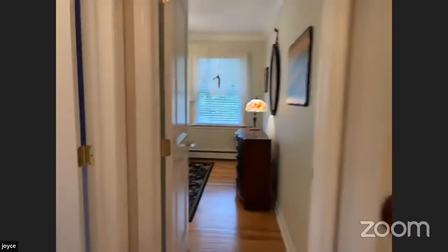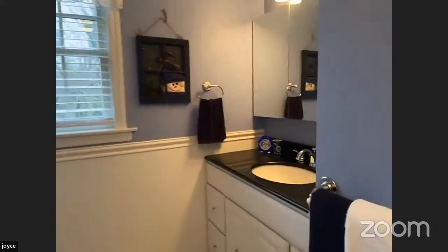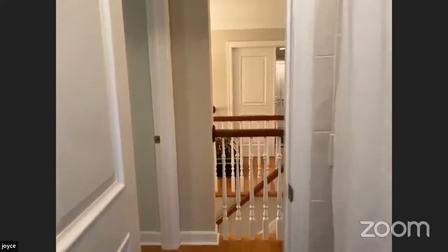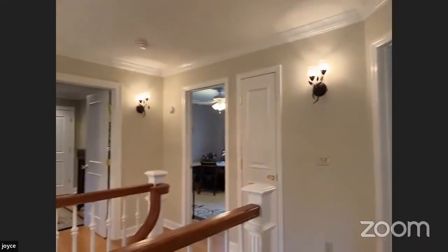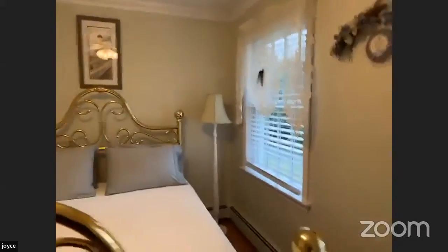Upstairs hallway and the hall bathroom. I love that black and white look. Pop of periwinkle in there. And everything in this house, it was built in 2007, but it's in an amazing condition. Everything is like brand new. Here we are in our fourth bedroom. Looks out to the front of the house.